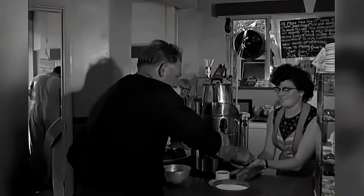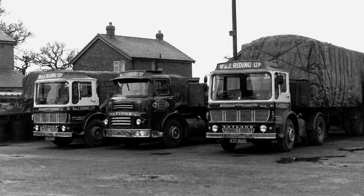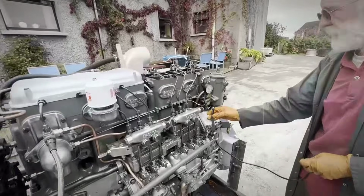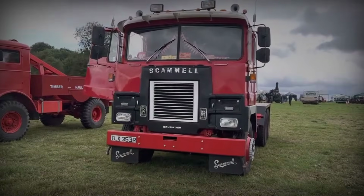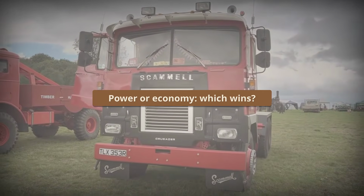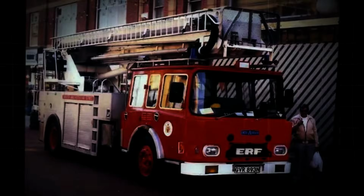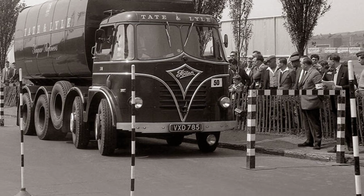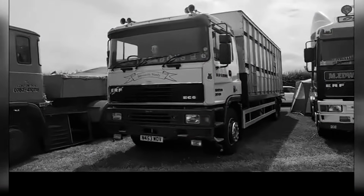This bold move transformed the quiet world of British trucking into a direct contest. Fleet owners now faced a stark choice. Do they stick with the patient, ultra-frugal dependability of a Manchester-built Gardner, or do they invest in the high-horsepower promise of a Rolls-Royce? With Cummins also applying competitive pressure from America, the arrival of the Eagle forced an industry-wide debate. It was no longer just about moving goods, it was a battle between pure power and strict economy.